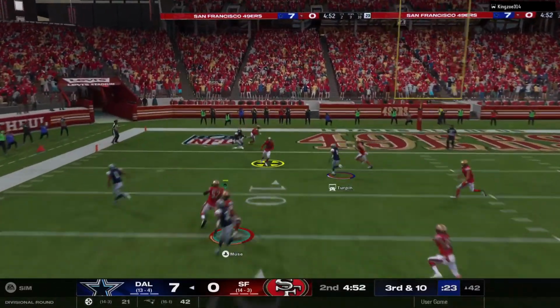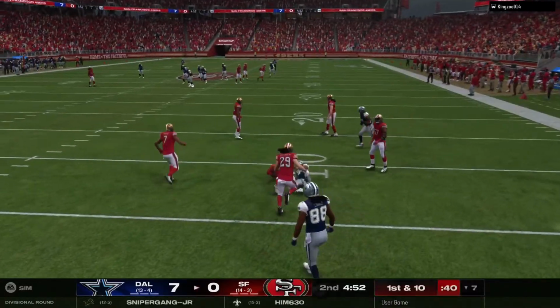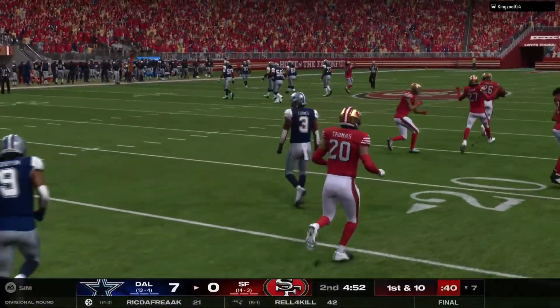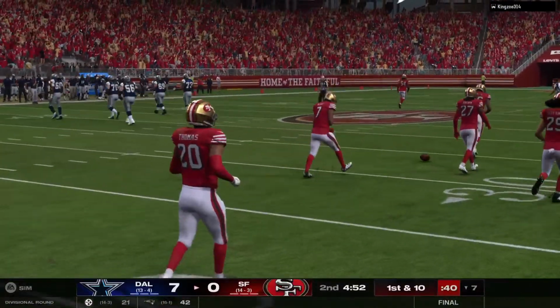He's going to wind up and air it out. That's into a crowd and intercepted. It's Jair Brown who's got it. And the Niners are going to have it here as they'll start at their own 7.